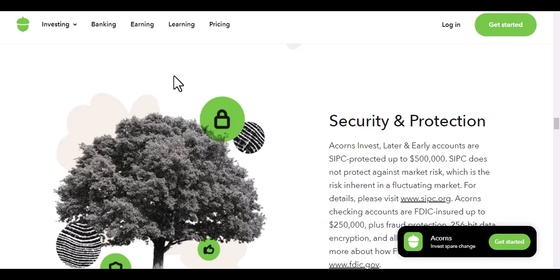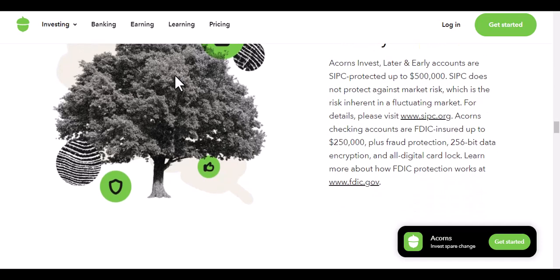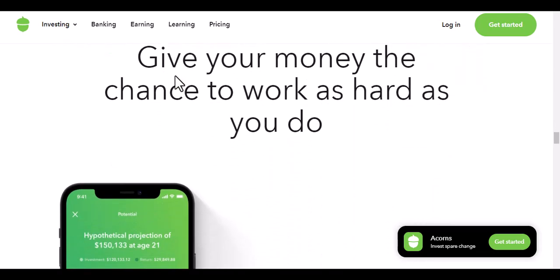Additional tips. If you're not sure how to find your account number and routing number, you can contact your bank. You can also transfer money from Acorns to your PayPal account. If you want to transfer a large amount of money, it may be best to contact Acorns customer support.